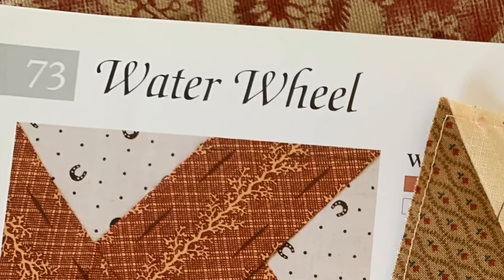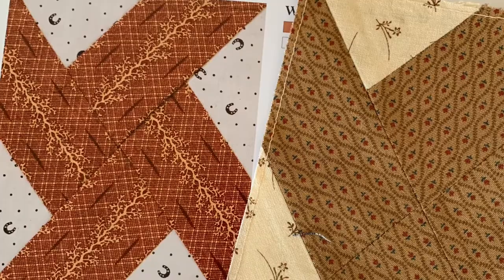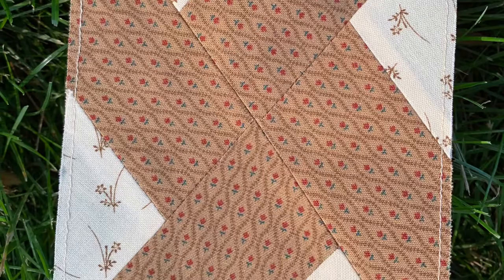Number 73 was called Water Wheel, and I needed this block. It was an easy block. The only thing I might do differently next time is each paddle on this block, I would make a different scrappy color. I felt it was too boring the way I left it.